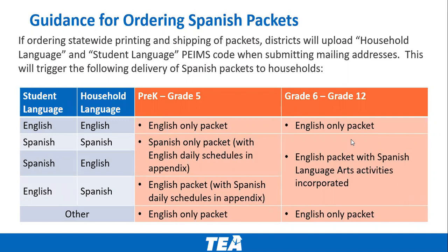So if the student language and the household language is English, they'll receive the English-only packet. If the student language is Spanish at any point, they will receive the Spanish-only packet in pre-K, and we will include the English daily schedules and an introduction in the appendix so that if there is English support in the household and they need to be looking at that, they can see it. And then if the student is English but the household is Spanish, we will send the English packet but with the Spanish daily schedules and introduction in the appendix.